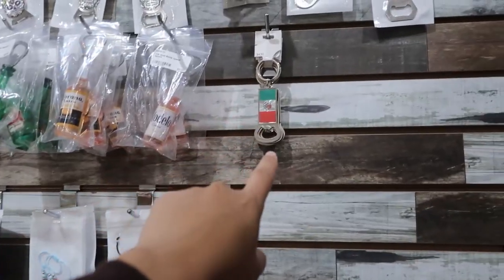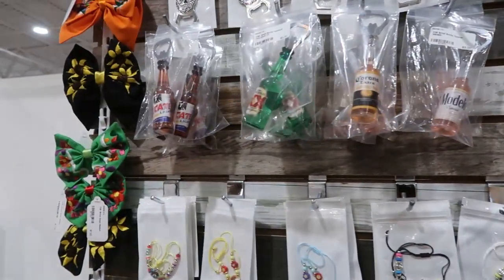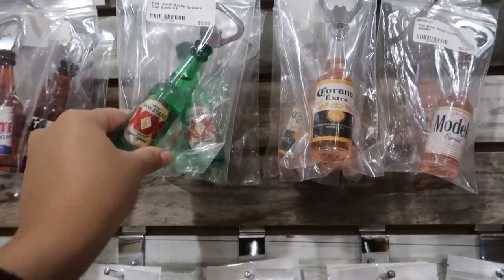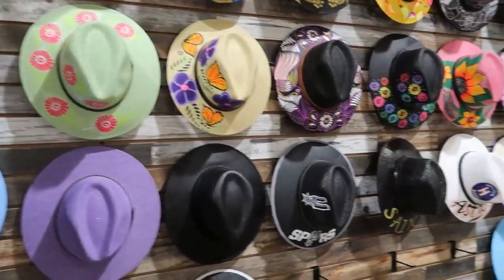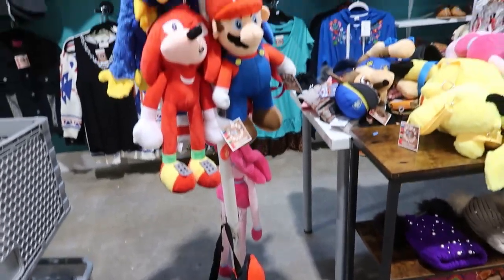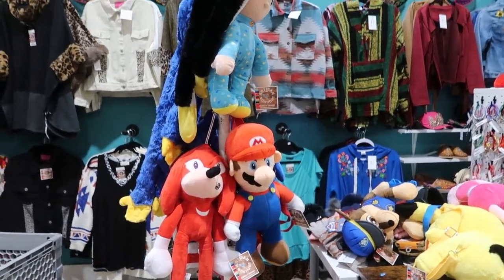These are the same ones as the other place. Okay. Let's not eat. Oh, look. Okay. And then a bunch of hats. Look at these backpacks. I know you guys have seen somebody wear these backpacks at least once in your life.